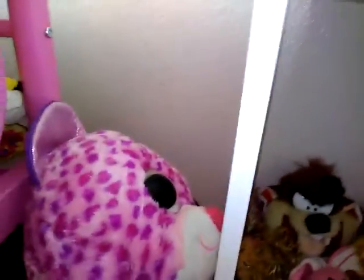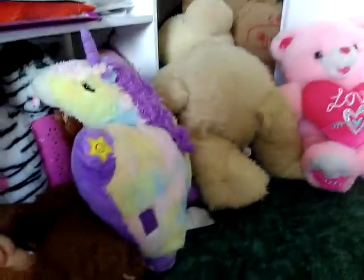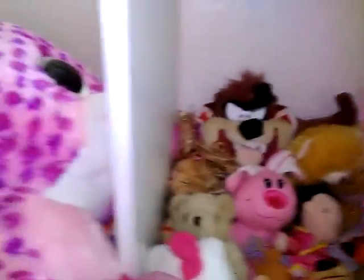And then I also have a cheetah. I like that. And also on my bookshelf, I have a bunch of these stuffed animals. See? And under my bed, I have a couple of stuffed little toys, because this is my cat's den. And some markers.